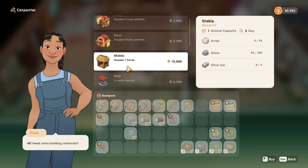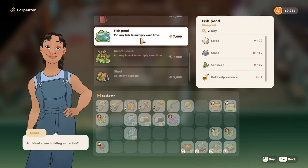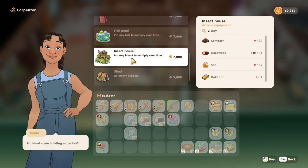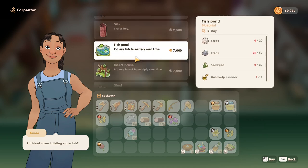Alright, let's see. Fish pond. We need scrap. We need more stone than we have. We need seaweed and gold kelp essence. And the insect house, actually, has somewhat easier requirements, so we might want to start that one first. Neither of these is prohibitively expensive at this point. We do want to be a little careful with our spending money as the season change gets closer, but I'm going to write this down.